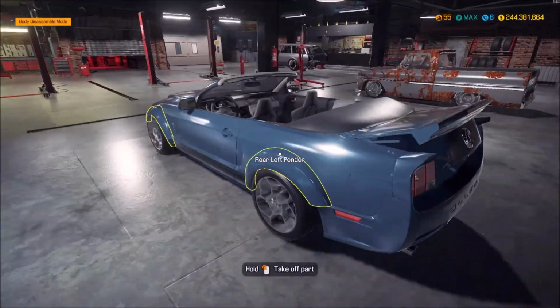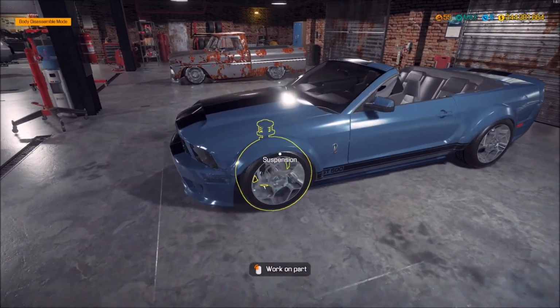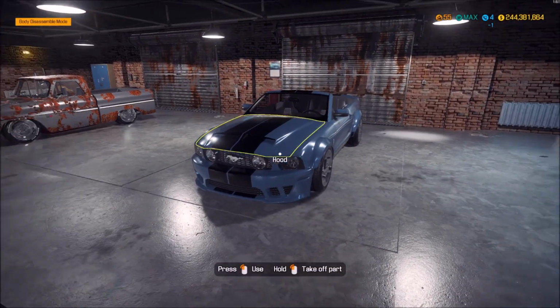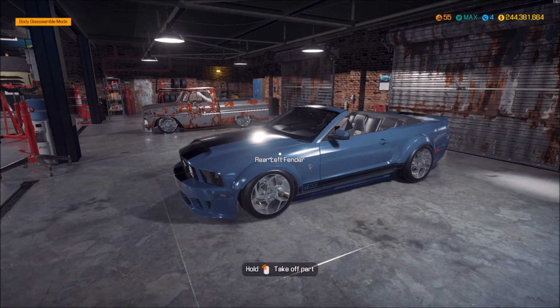Oh, jeez. Okay, so part Mustang, part GT, part Cobra. I don't know what it is, but I hope you enjoyed this episode. I really like the way this car turned out, to be honest with you. I didn't have high hopes when I picked it up out of the junkyard.